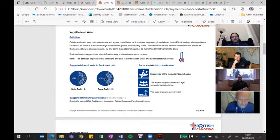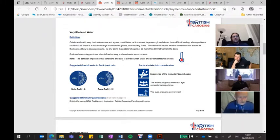You might notice there's a few things different in here to what you've been told, but the key things to look at are the definitions up here: the quiet canals with easy bankside access and egress, small lakes which are easy to get to the shore of, and this one here is quite key. You mustn't be able to get more than 50 meters from the bank. There's a little bit of information here on ratios.